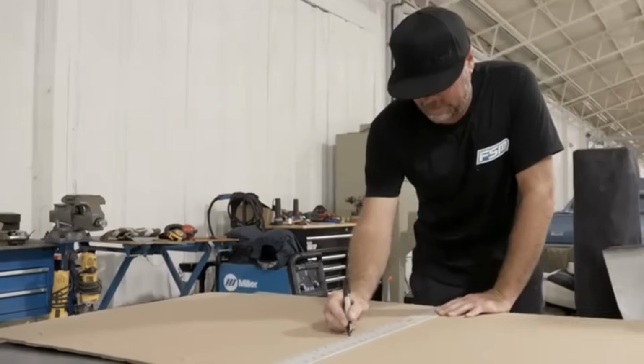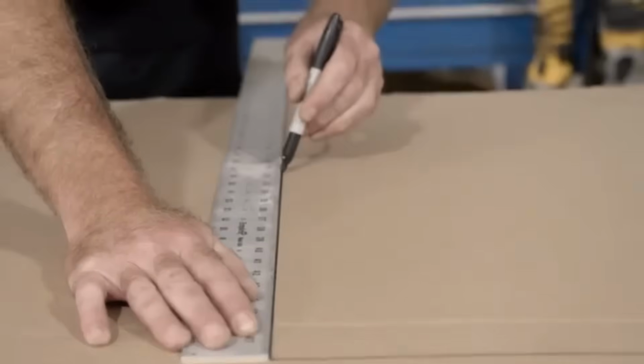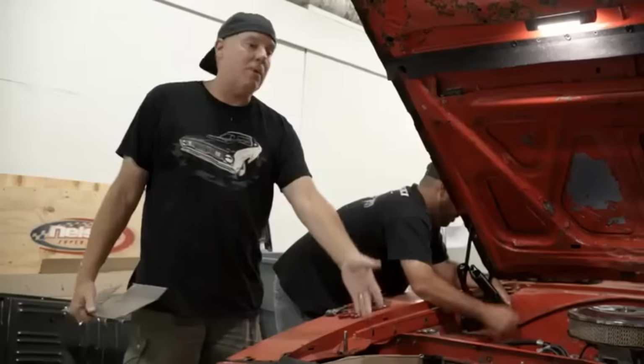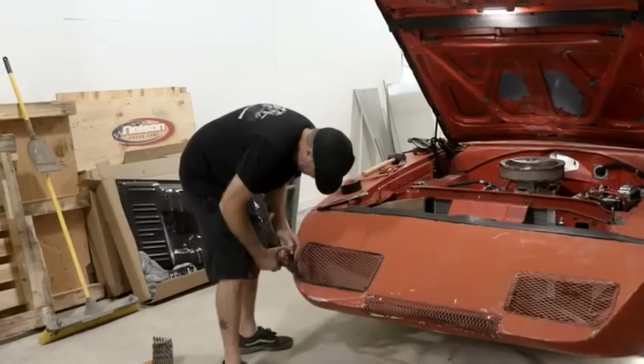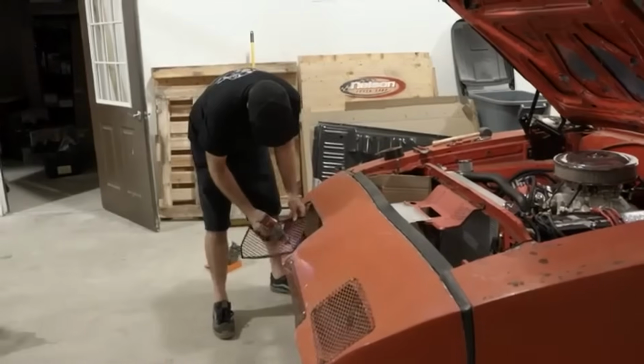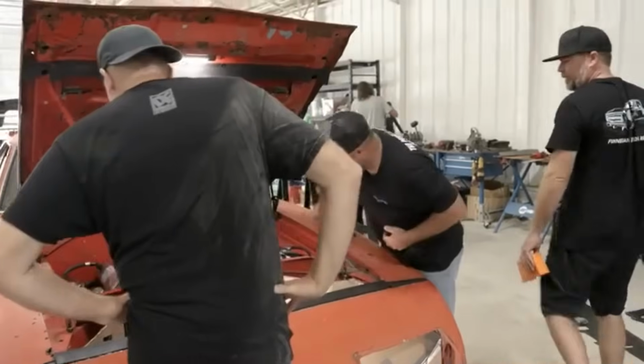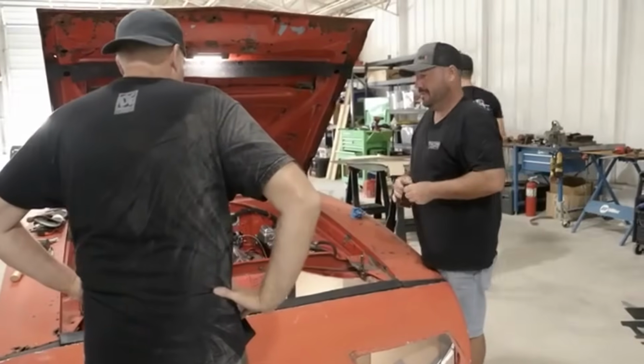Everything we're doing here is about trying to put a high-pressure area in front of the radiator and a low-pressure area behind it. Airflow likes to go from high pressure to low. So he has taken the screens out of the former headlight holes, hoping that the screens were holding back some airflow. They've made some air directors to take that air and go straight through the radiator. I have hope here. This will totally work. I mean, it'll do something.